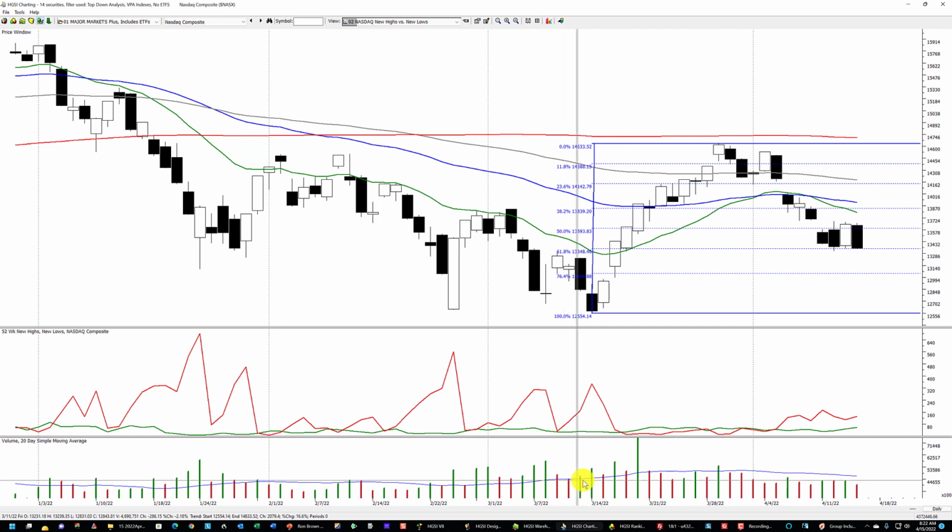These volume bars were all above the moving average, and look where they are now. They're all below the moving average. So even though there has been selling, there hasn't been panic selling. If there were, there would be big volume spikes here. So this tells me a lot of people are just waiting it out.